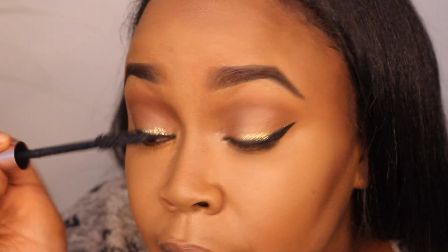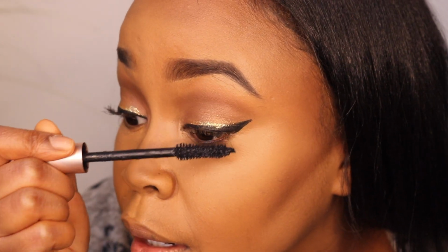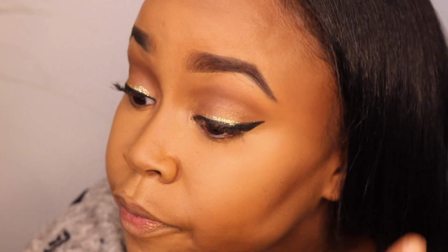Mascara called Voluminous Lash Paradise, and I'm just going to put it on my real lashes so that my strip lashes and my real lashes blend effortlessly.